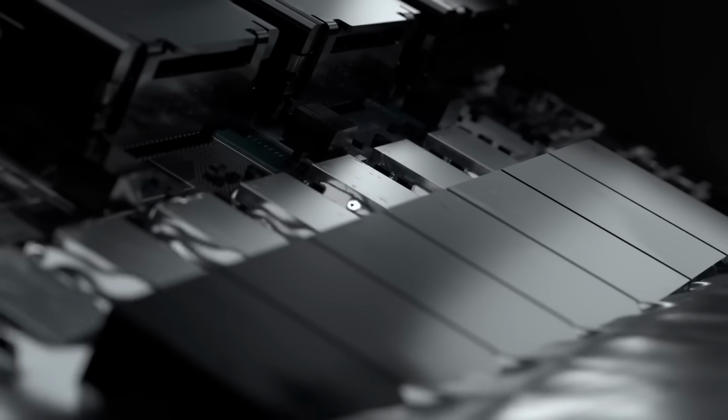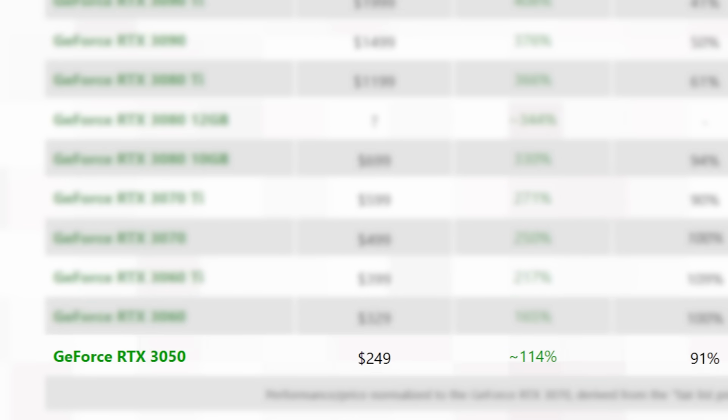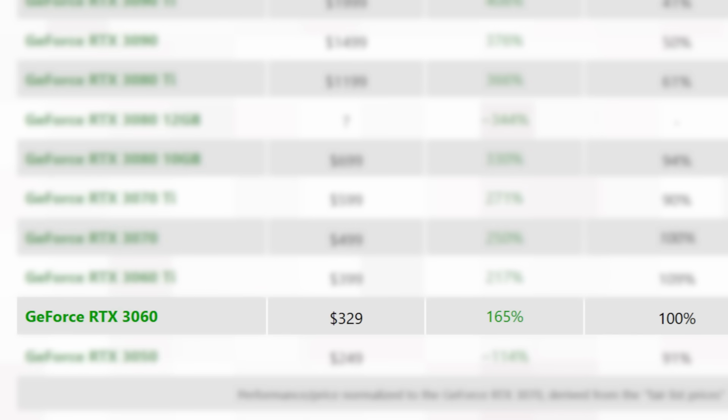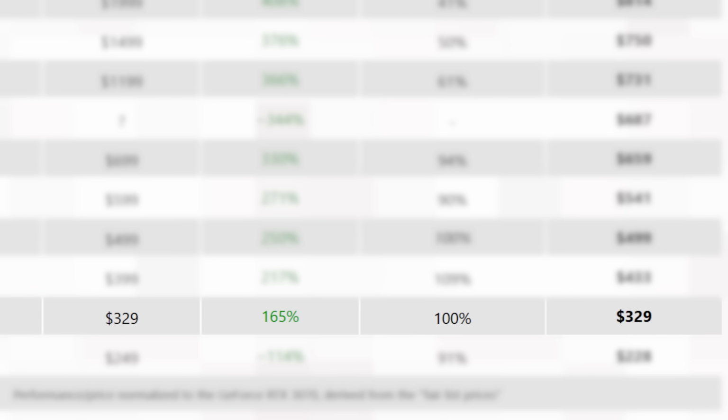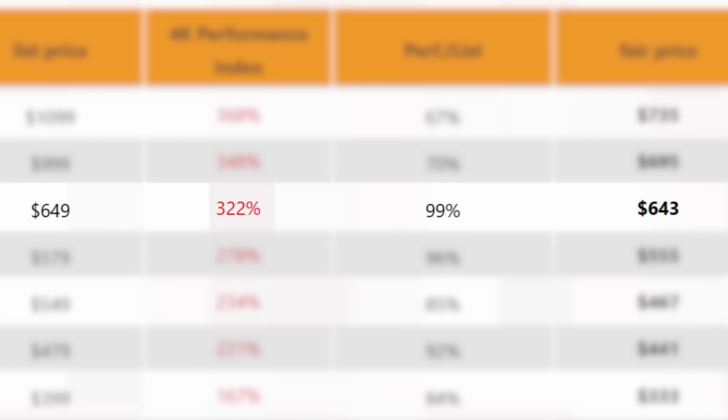Of course, as you get towards the high end, you always get diminishing returns, so even without the pandemic, these could easily be around there. But when we move down, we can see that the 3050 should be $228 instead of $250, while the 3060, which was released much earlier, is right at where it should be. In fact, the 3060 and 3070 are the only cards priced at their performance. The 6800 XT is actually the best priced card out of AMD's GPUs, with its performance just 1% away from where it should be for the price.